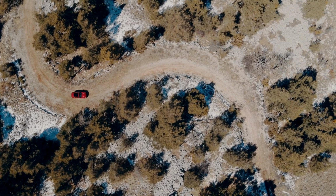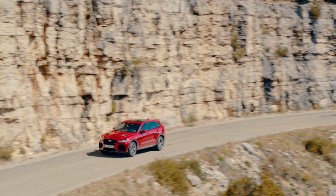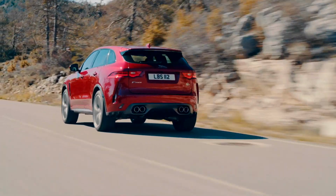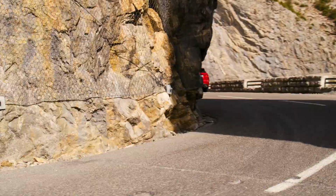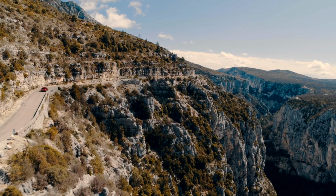To make the F-Pace SVR and its power work on the road, it has a tuned chassis with stiffer dampers and higher spring rates, 30% at the front and 10% at the rear axle. In addition to an electronically controlled active differential on the rear axle, the setup of the gearbox, the power steering and the torque vectoring system are more sporty.